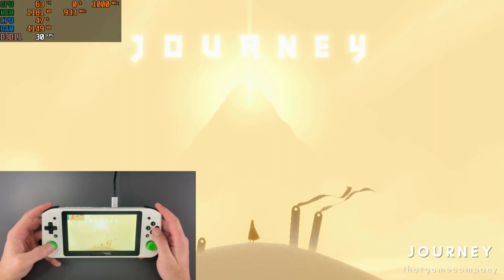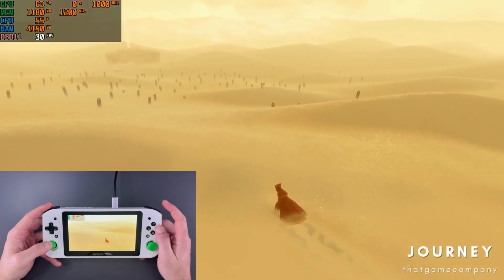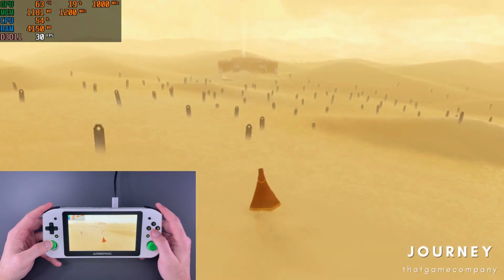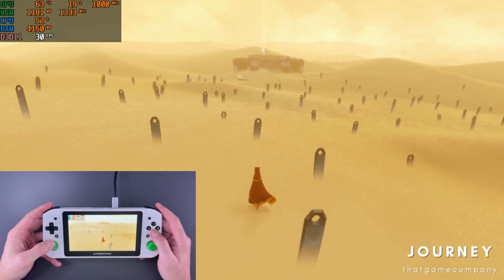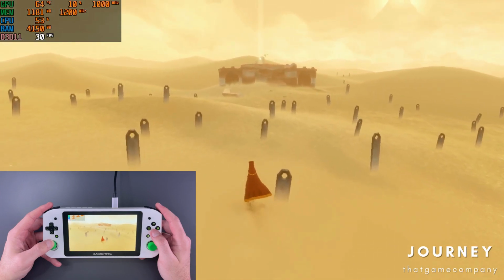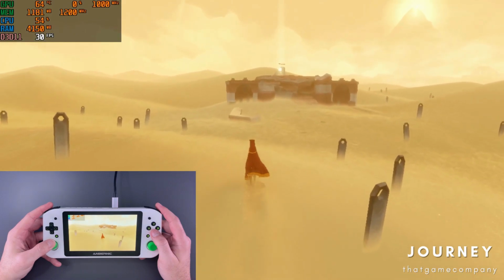First on the list, and we're technically cheating with this one, is Journey from That Game Company. It was originally released for the PlayStation 3 exclusively in 2012, and it would not get a PC port until nearly 10 years later. Regardless, it does fit our criteria, and if you haven't tried this game out, it's well worth playing. Now, if you aren't already familiar with That Game Company, Journey is one of their earlier success stories, but in more recent times they are known for Sky on mobile and Nintendo Switch.